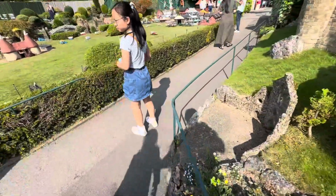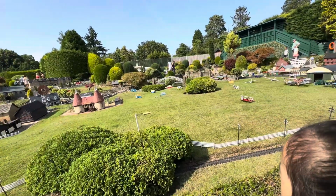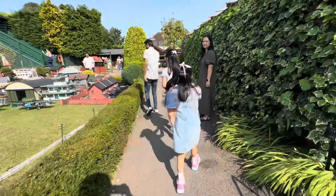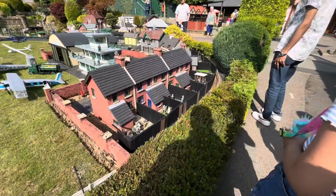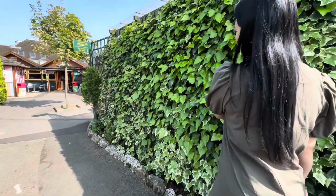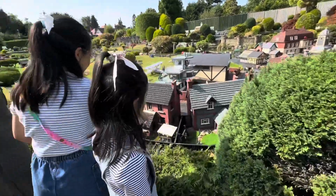Beautiful garden there. What a big field. No wonder it's so big, because there are small planes. Beautiful, beautiful. This looks like a residential house. A back garden. The duplicate, all right. Real life. Back garden. This one is nice.